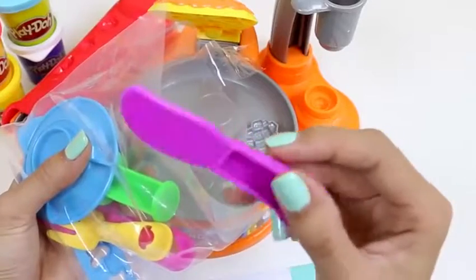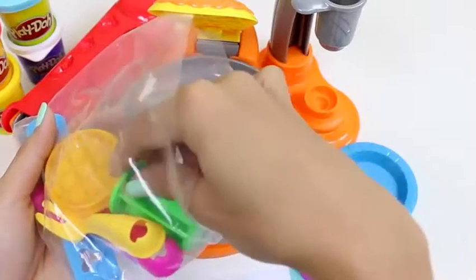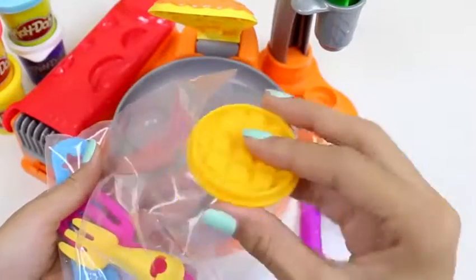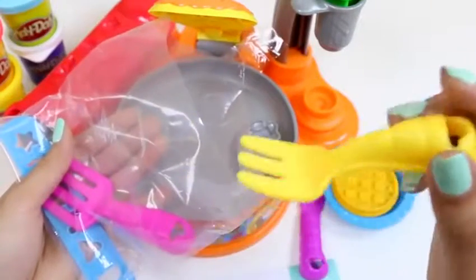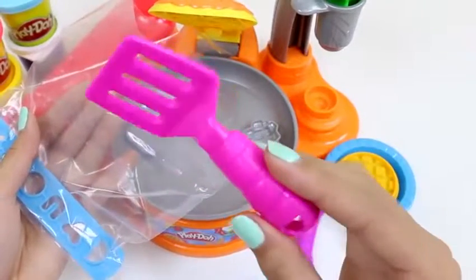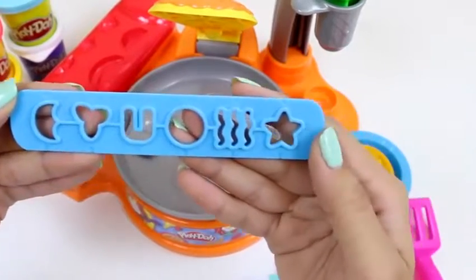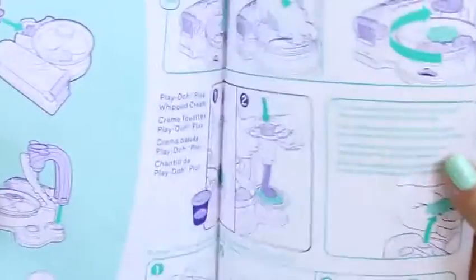We have a knife, a serving plate, an extruder. This goes right in here. Ooh, look at this waffle mold. A fork. A spatula. And molds for our extruder. Here's the instructions. It shows us how to put everything together.